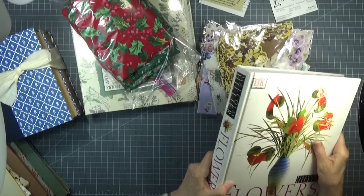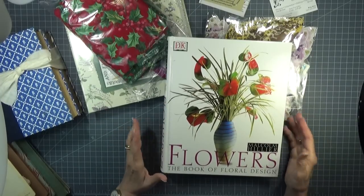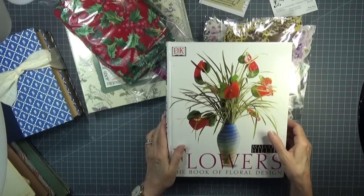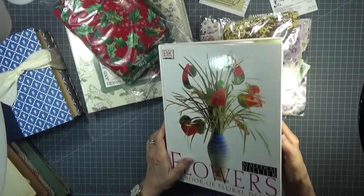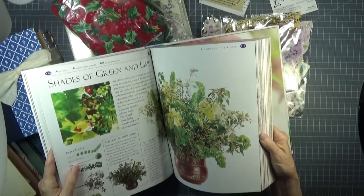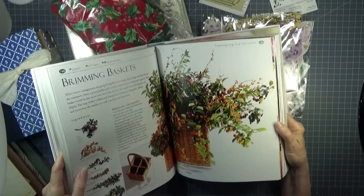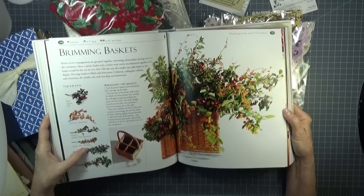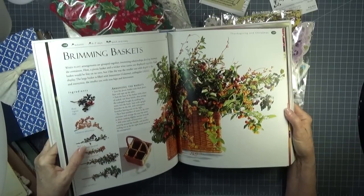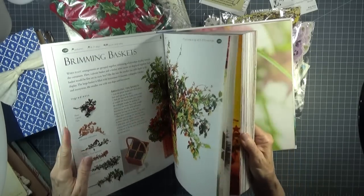And oh goodness, this one I couldn't possibly put in the mail because it weighs more than I do. It's incredible and quite different. It has full page illustrations, it has bits and parts, it has these beautiful things, and wouldn't they be gorgeous on journaling cards.